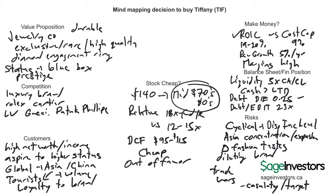So at the end of the day, I factored all these elements. After answering all these questions, I made the decision to buy. So I bought and made an opening small position in Tiffany. So there you go. That's my analysis, my quick little mind map analysis of Tiffany stock.